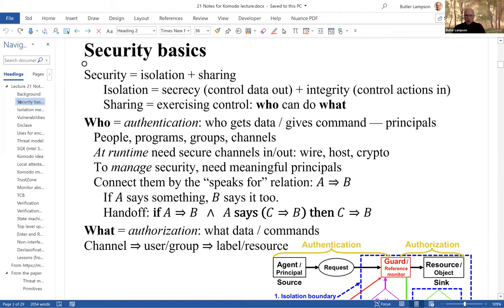So security is all about the tension between the desire for isolation and the desire for sharing. If you just want isolation, it's relatively straightforward. The simplest way to get it is just have a machine that sits all by itself and doesn't talk to anybody else. But there are lots of other ways to get it that are relatively straightforward. And there are two aspects to isolation. One aspect of it is secrecy, or as the security people insist on calling it, confidentiality, which means that you control what data goes out of your system. And the other aspect of it is integrity, which is that you control what sort of things can be done to your system from the outside.